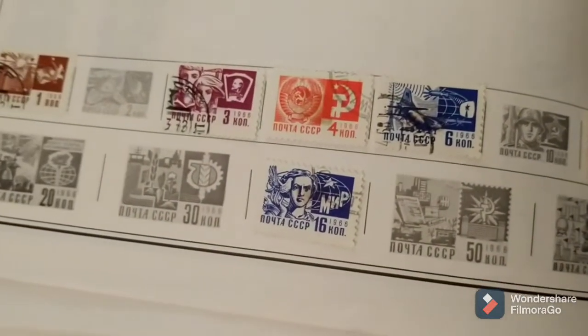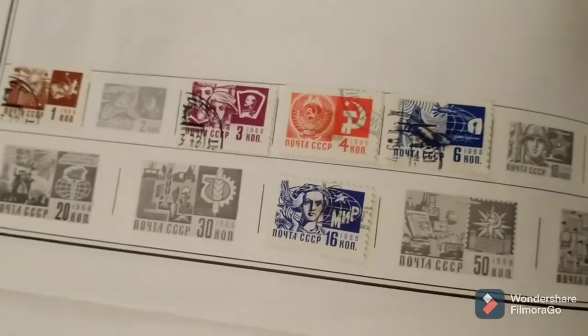And Russia has a lot of pages in here. Wow, okay. That's pretty cool. Romania. Okay, Russia has 2 pages here. Some stamps here from Russia. Take a look at that. Very nice. Very, very nice. And there is the flag for Russia and another stamp over there.